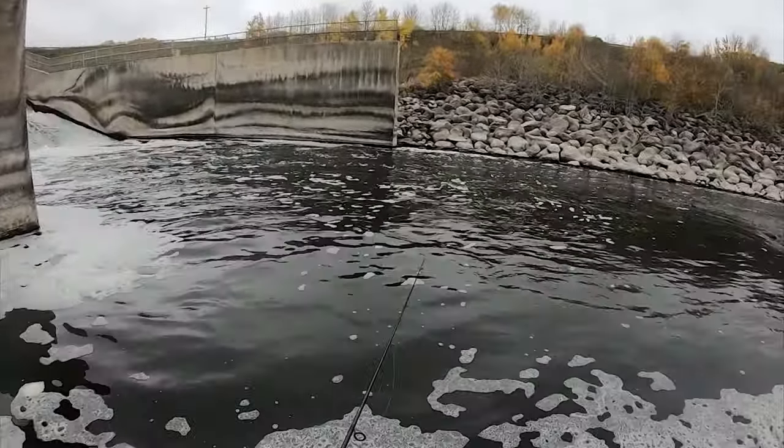Oh, that's a giant. That's a huge walleye. And these hooks are just incredibly sharp. That's unreal. That did not take long.